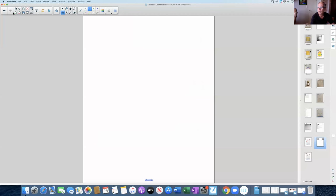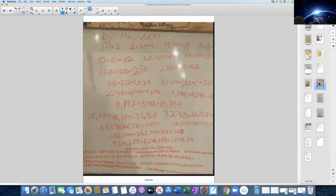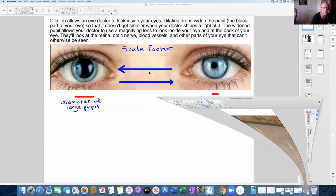Oh, and I thought I had some other coordinates. No, that wasn't it. I think Hayden from this class, I think you sent me some coordinates. I have to get that in my document. Okay, I will do that. Now, I want everybody to look at the screen.